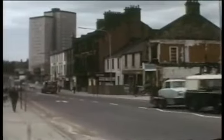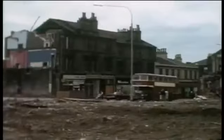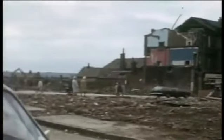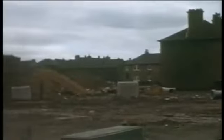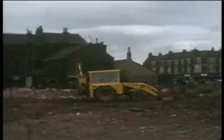This corner has now been completely eliminated. This is the end of the one-way system coming from Monteith Road towards West Hamilton Street. The site of the old valley. The rear of the houses in Brandon Street, now due for demolition.